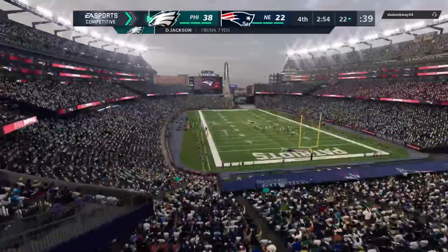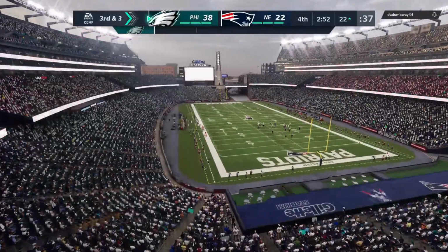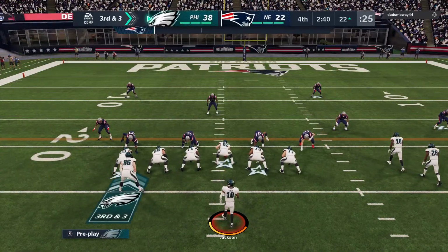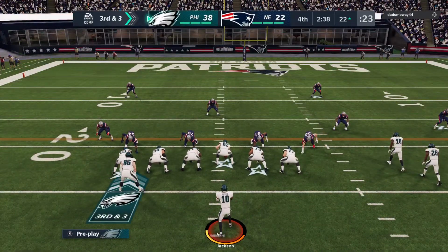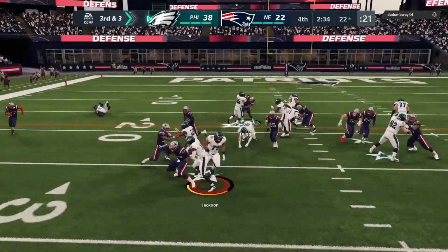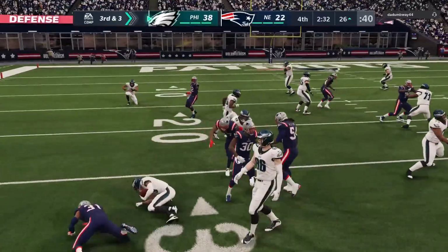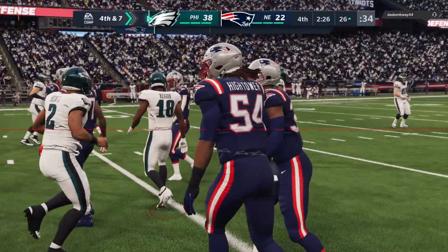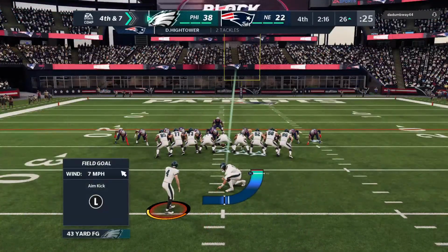They get 7 out of that, so they're left with a 3rd and 3. He was taken down. An extra corner comes on now for the Patriots D on 3rd down. And the reinforcements come in as they're going to stop him behind the line. He loses 4, and it brings up 4.